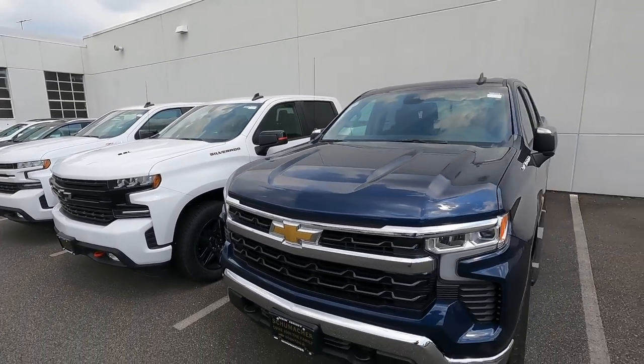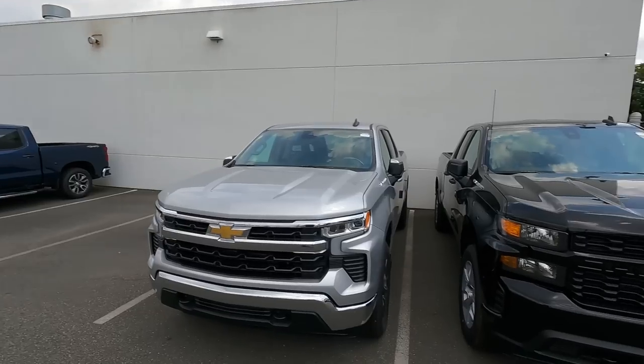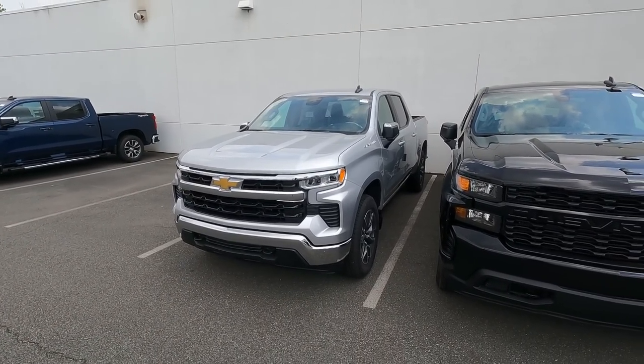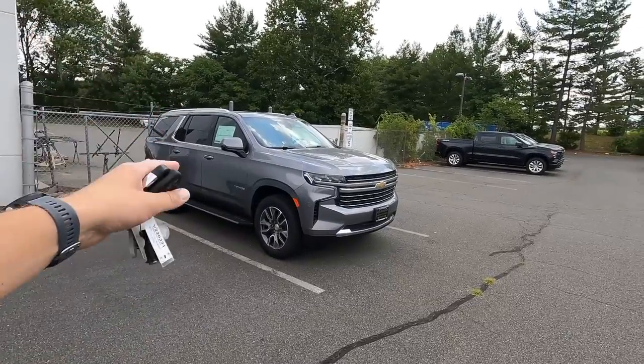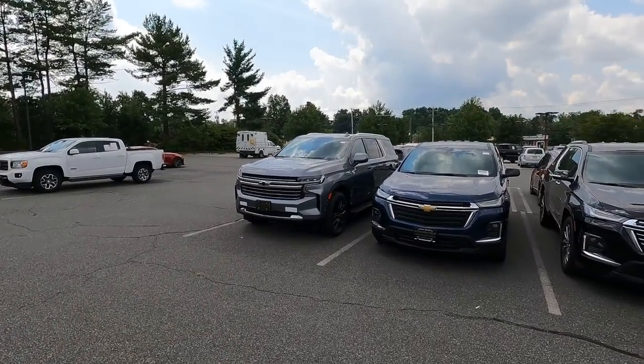We got a new body LT crew cab with the short bed. This is the new body, the new interior, just a very nice truck. Everyone that sees it and gets in that new interior really loves it, which is to be expected. Another new body 2FL model here with the 2.7 liter turbo. We got an LTD custom. Got a Tahoe sold, just hasn't been picked up yet. Another Tahoe, which is sold, hasn't been picked up yet.